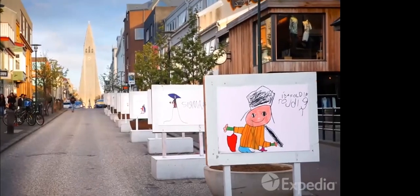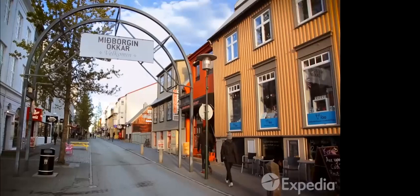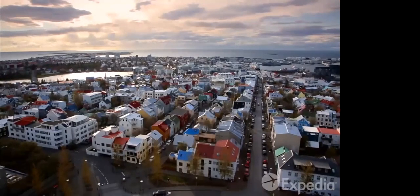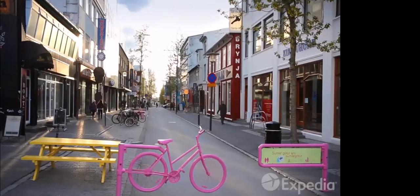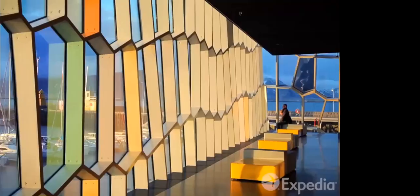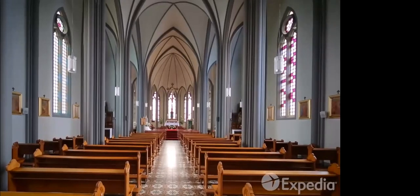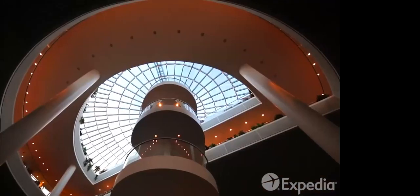Reykjavik is one of those places that's not sure if it's a big town or a small city, and therein lies its charm. It's relaxed and welcoming, yet possesses a fierce creativity and cultural life that holds its own against other European capitals.